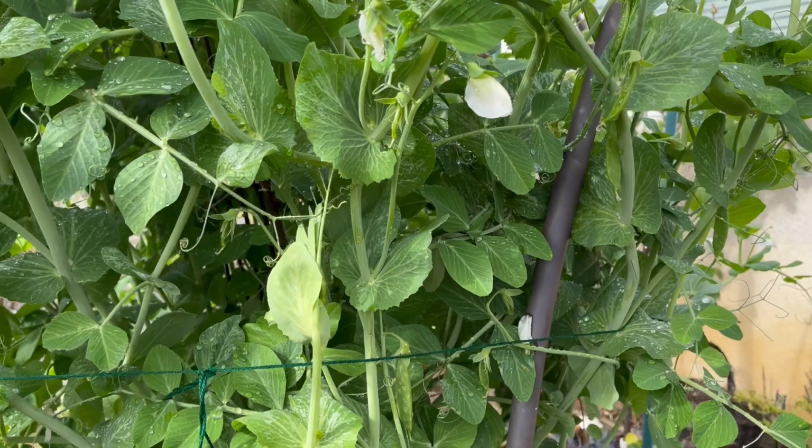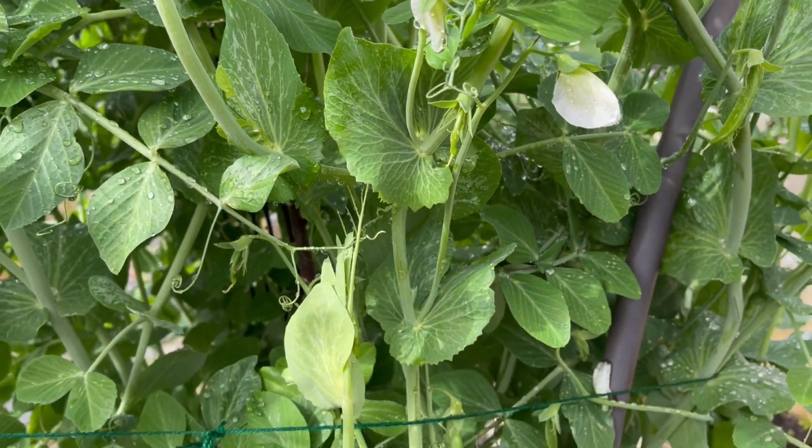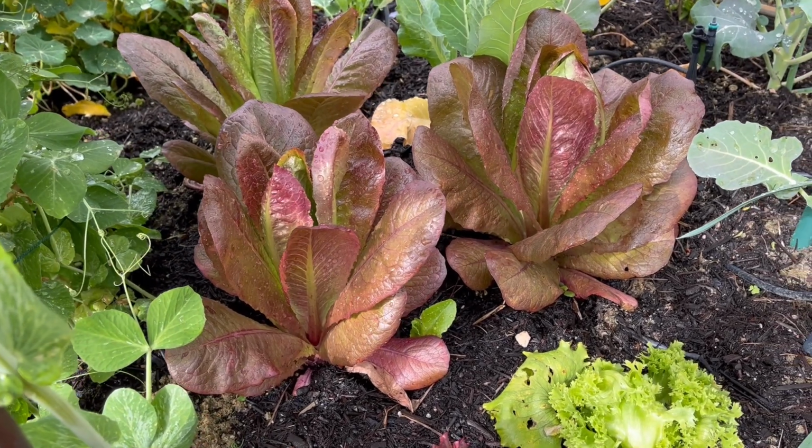This month we're starting more lettuce. We grow lettuce year-round and it is challenging in the warmer months, but we've figured out ways to be successful and we'll share them in some upcoming videos.